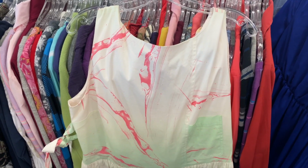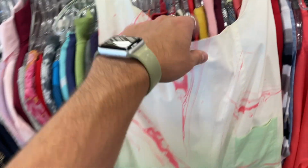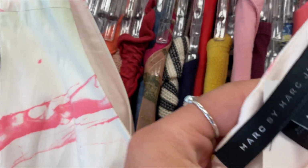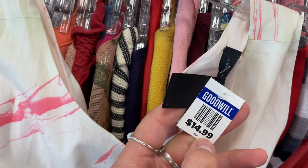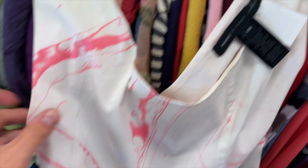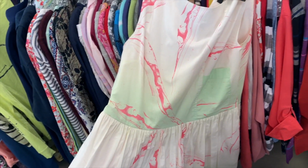The first thing I found was this really beautiful mint marble dyed Marc by Marc Jacobs dress. I'll show you the tag right there. And I absolutely love this dress. I knew it could have a little bit of potential. It was $15, which I was comfortable paying up for because I know his stuff retails for a ton and I think it had the potential to sell for a ton.